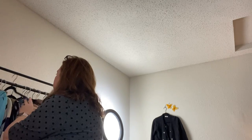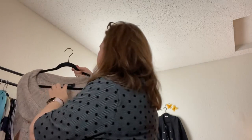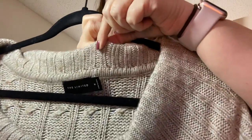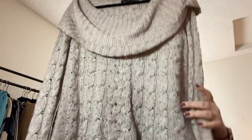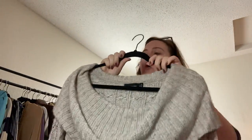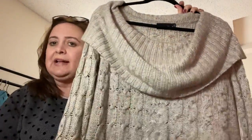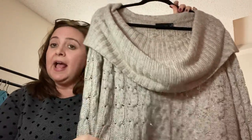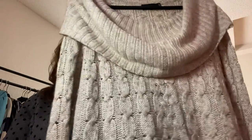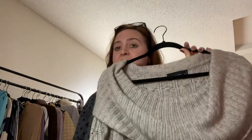I love this next sweater. It is by The Limited. It is a size medium. Nice, warm, neutral toned, a little bit more of a heavier material, long sleeve, with that cowl fold over neckline. Really a classic, basic piece. Would look fantastic with a pair, I think, of skinny jeans and little heels. So a nice little piece that I think is a great basic to add to my closet.